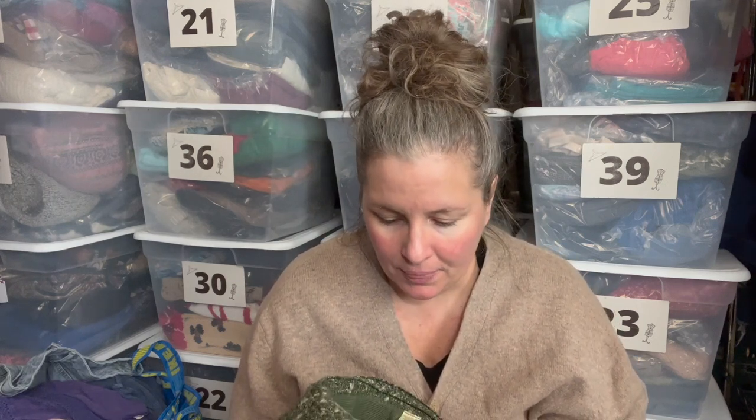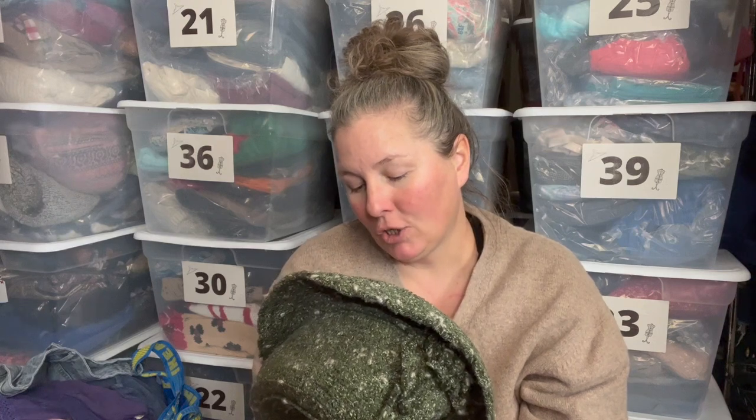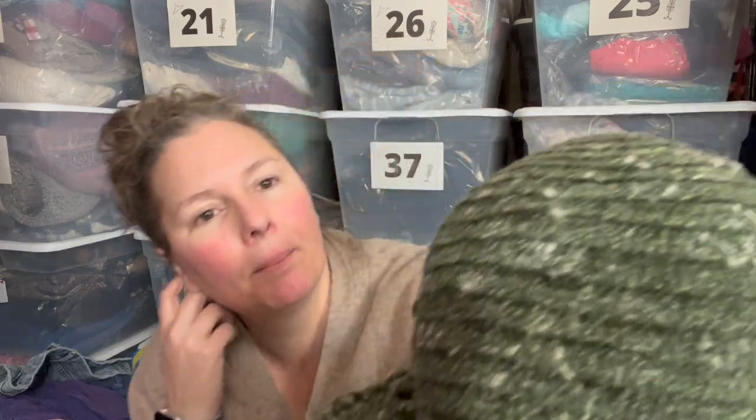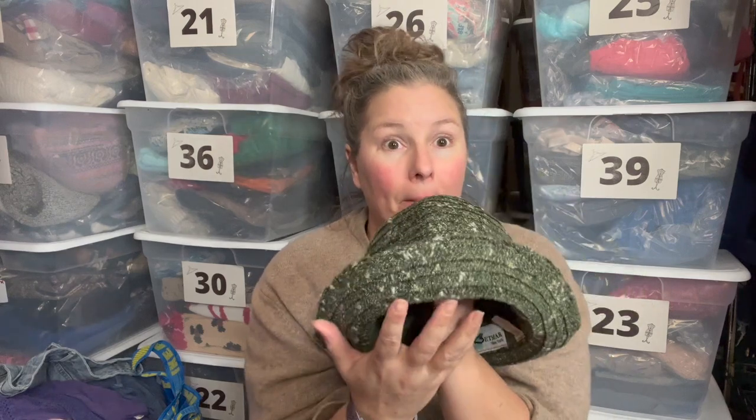Okay, this I did not check comps for either, but the brand is called Betmar New York. Betmar. And this is an acrylic polyester with a little bit of wool hat. It is a green, kind of marled color, like knit in there. Has a little floral design here on the side. It gives me like a 90s Y2K look to it, kind of like Blossom. Remember the show Blossom? In that time frame. And honestly, the comps were not horrible on that.